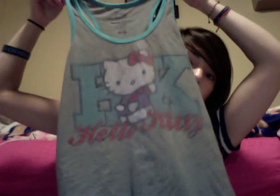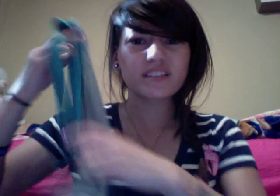I've worn this already. It's a Hello Kitty little tank top thing. It just says HK Hello Kitty. It's gray and it has Hello Kitty and that blue color and that green color, and then she's in red and purple. This is really comfortable, and this is in a medium, so it's a bit looser. And this was $13.80.